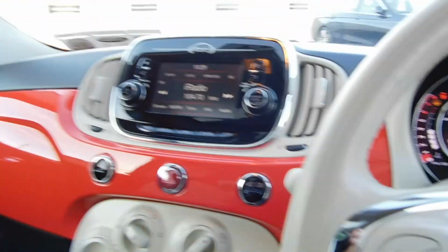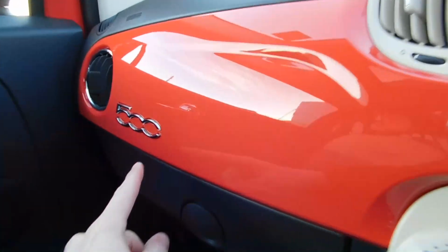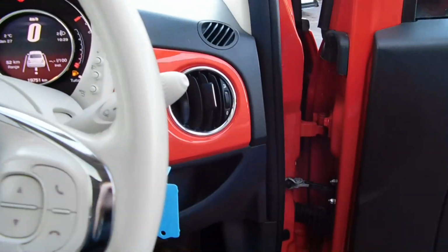Like, how cute is this dash? It's such like the old style of Fiat 500. Fiat 500 in through here, it's so retro that lots of things are retro these days, but it's so retro, it actually is cool.